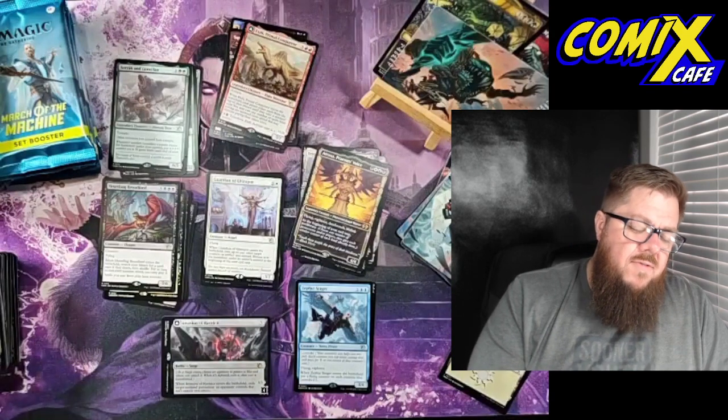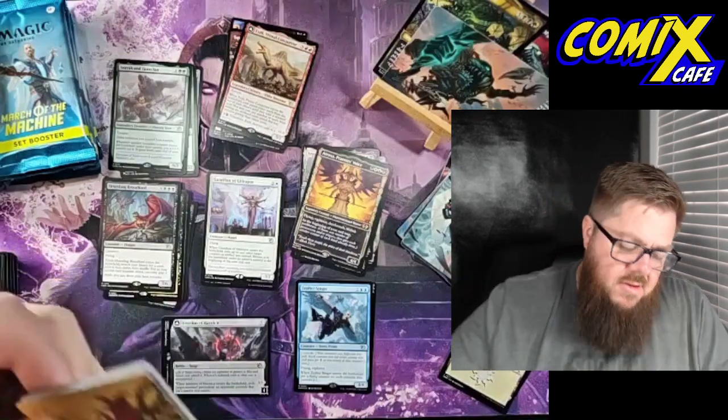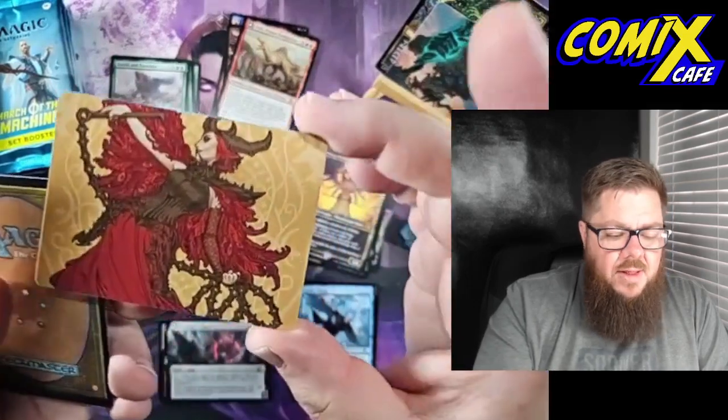Is that always the case that a foil is better than a non-foil version, like the same card? Is that always the case? Obviously, it's not the case if it's a condition issue, but I'm thinking like straight out of the pack. That's an interesting art.